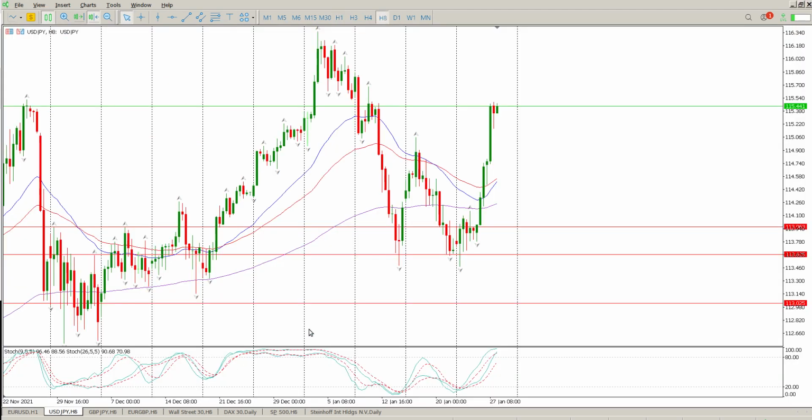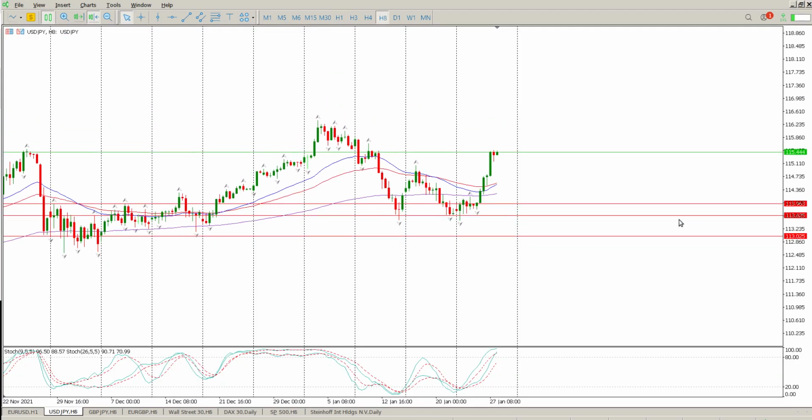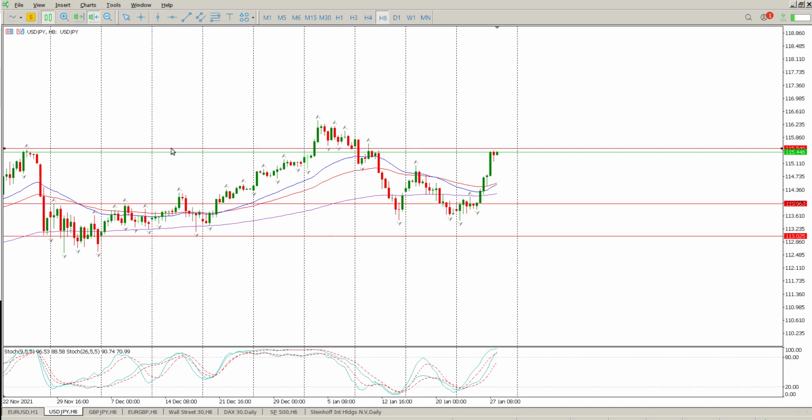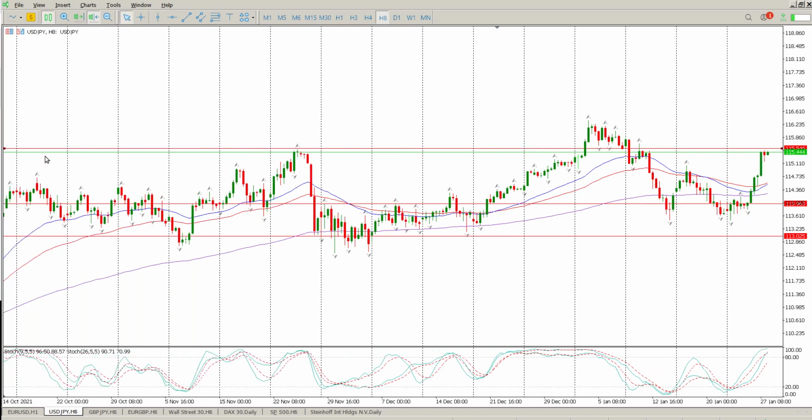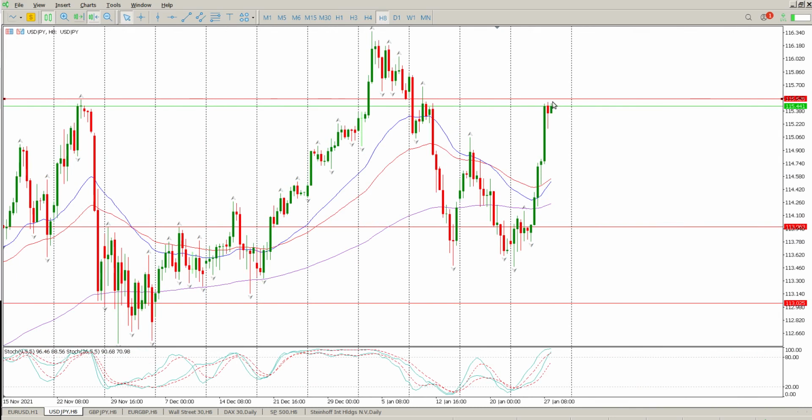US dollar Japanese yen, pretty much going to be the same picture, but just in the opposite direction. So I don't want to be getting long here. Let me just take one of these levels. There's a little bit of resistance up here, you can see it there. That's kind of the top of a range almost. Let's bring it back exact. You can see we're just short of it at the moment. We've got an inside bar forming. So again, looking for pullbacks.